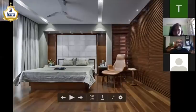Behind that is a roller blind. So when you want the space to be dark again, you can take the roller blind down, and the entire area has a panel look to it.